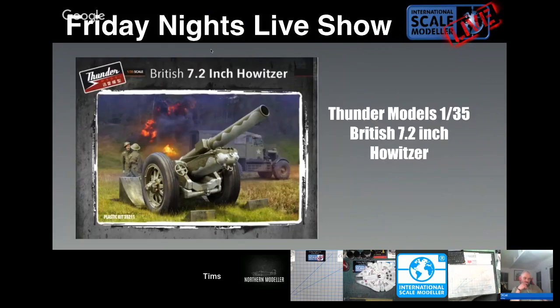Thunder Models are going to be doing a British 7.2-inch howitzer, which is quite cool because you don't actually see really anything British on this sort of side of stuff being produced. So this is to go with their Scammel truck.